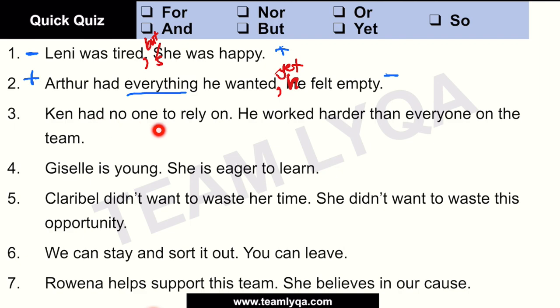Now, ito yung nauuna, which is yung situation niya, tapos yung ginawa niya. Okay, dahil dun sa situation na yon. So ako, ang preference ko na coordinating conjunction na gagamitin ko would be so. Kasi ito yung cause, tas ito yung naging effect niya or naging dahilan. Okay, or therefore, ito yung naging result. Diba? So, Ken had no one to rely on, comma, so he worked harder than everyone on the team or everyone else on the team.